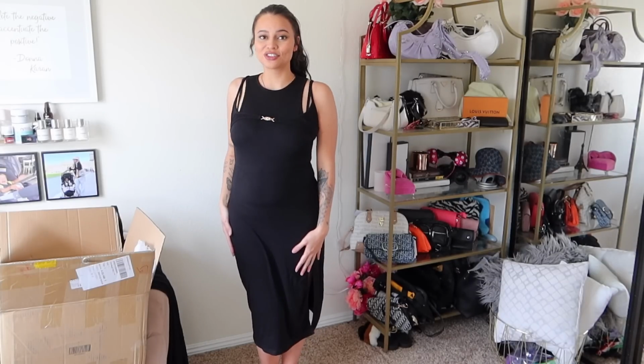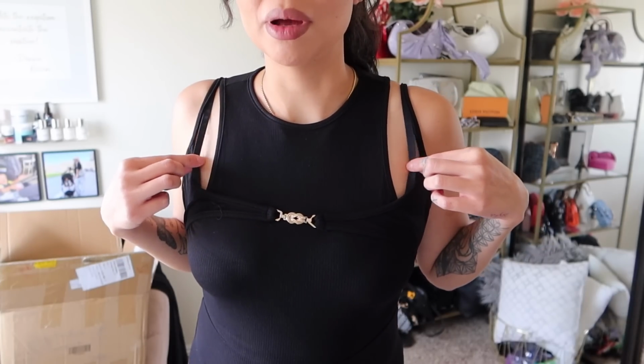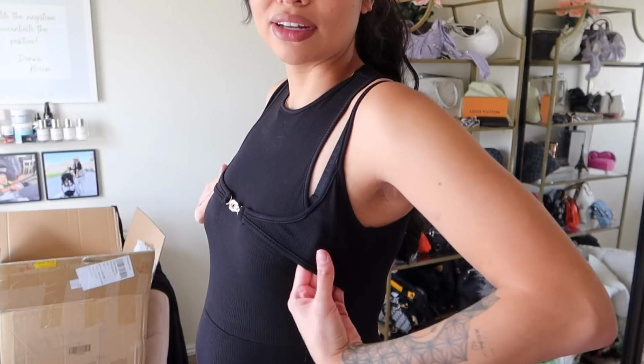So here is the next dress. As you can see, I'm getting a lot of really comfortable looking dresses because they're just super easy to put on. Would definitely have to wear a strapless with this because I feel like my bra strap is just kind of messing with it. But I like this little detail right there. I think that's really cute.